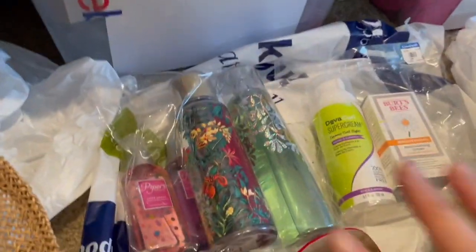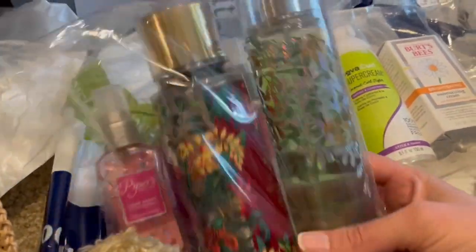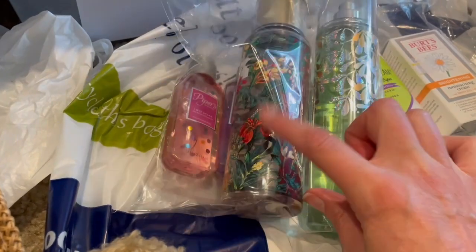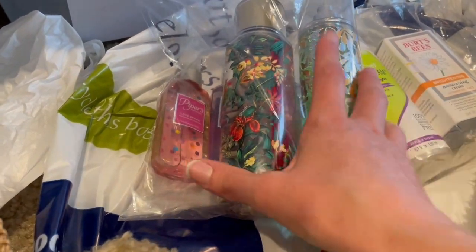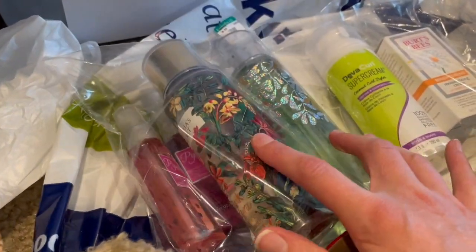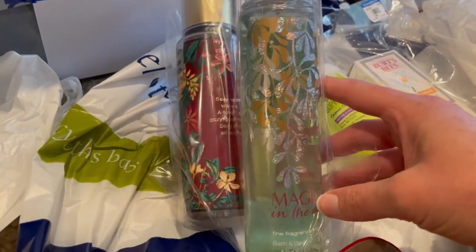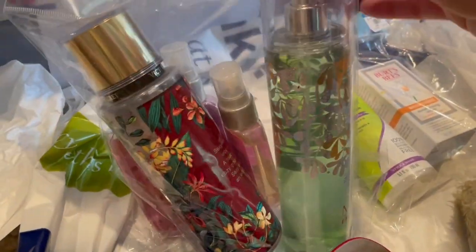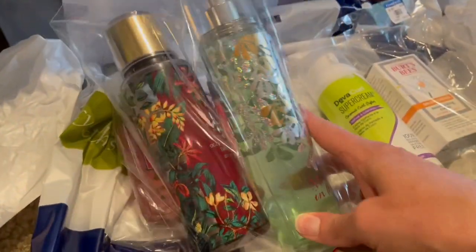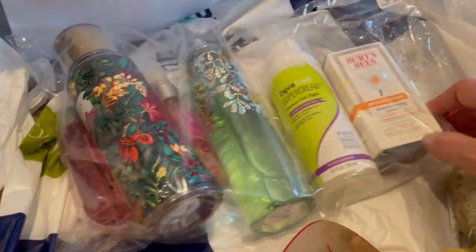Okay, I did grab some bath items. I didn't even look these up, but this one is Bath & Body Works, and this one's Victoria's Secret. These are like body sprays. And then the ones in the back I think aren't worth anything, but these two I feel like do have value. I have to look up specifically these scents, because some can do really, really well, but I'm not sure on these ones. It was only $4.99 for the whole set, so I went ahead and just grabbed those.